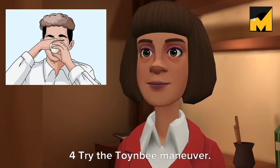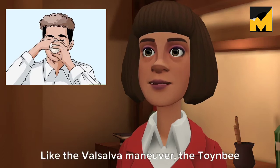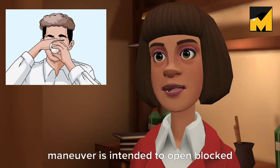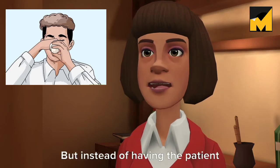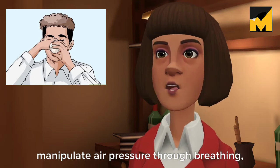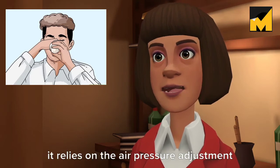4. Try the Toynbee maneuver. Like the Valsalva maneuver, the Toynbee maneuver is intended to open blocked Eustachian tubes. But instead of having the patient manipulate air pressure through breathing, it relies on the air pressure adjustment of swallowing.